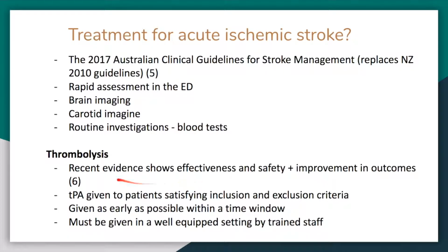Thrombolysis. The recent Cochrane collaboration study in 2017 has shown that it's effective, safe, and improves outcomes for people. So they're more likely to survive, and more likely to be able to live independently eventually. This is where TPA is given to patients, and they must satisfy inclusion criteria and exclusion criteria. It also usually involves some sort of CT or MRI scan of the brain to rule out hemorrhaging, and must be given within a time window, and in a well-equipped setting by trained staff who know what they're doing to give a patient thrombolysis.